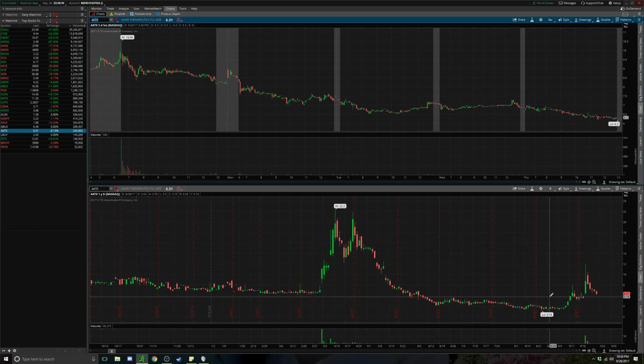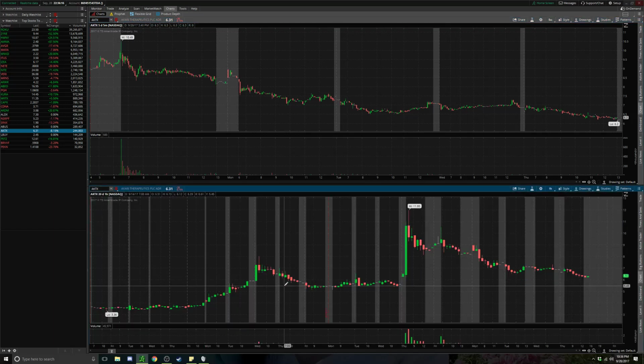Oh, sorry, 550s to 6 is what I meant to say. And I got that because of this support, this sideways price action right here. The closer it gets to there, the more excited I get. And ideally, that's where the first green day starts.